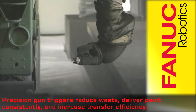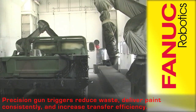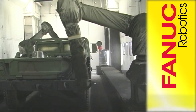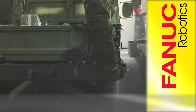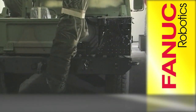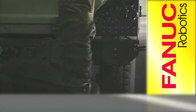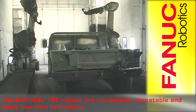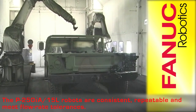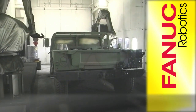Precision gun triggers have reduced waste while delivering paint more consistently with higher transfer efficiency. The FANUC P-250iA 15L robots are consistent, repeatable, and meet flow rate tolerances that allow the coatings to perform as required.